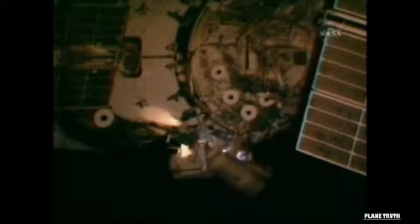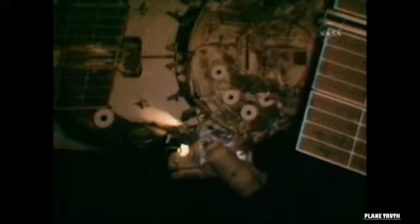Keep your eye down there in that corner where the astronaut's shoe is right now. See the hand reaching out? See the hand right there? Hopefully you can see there's a hand right there. And now watch that corner where the astronaut's foot was.